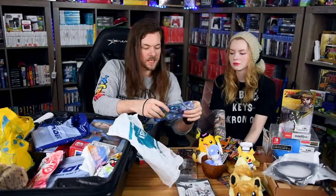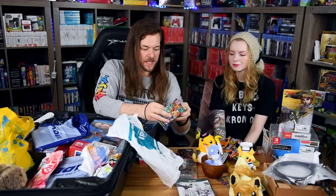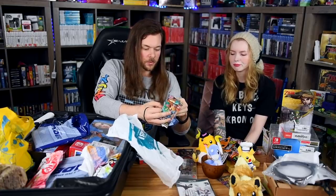I don't buy Pokemon cards. In fact, I won't even be able to read these because they'll be in Japanese. But I thought it would be fun to be Max Mofo for a second, and unbox, open some Pokemon cards and see what I get.